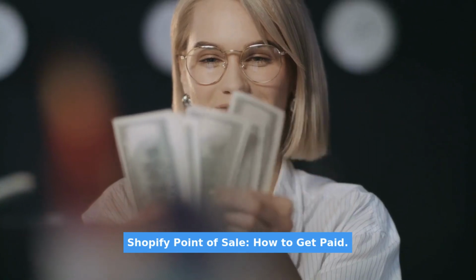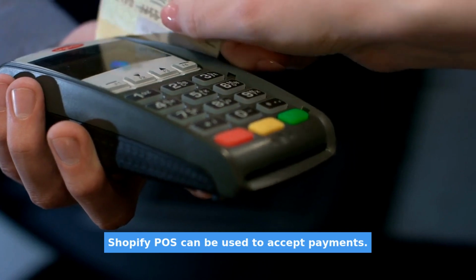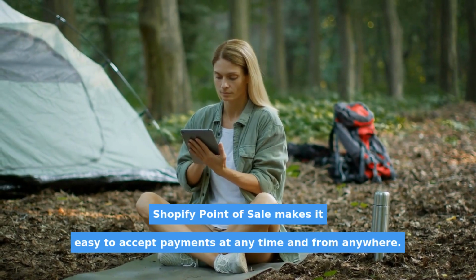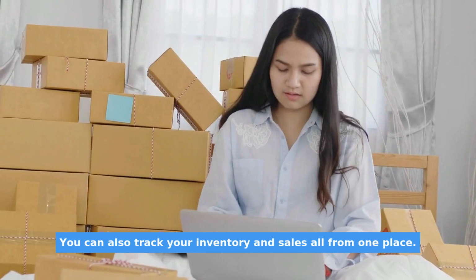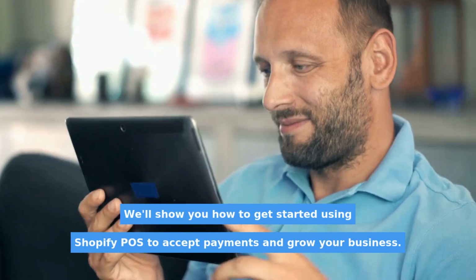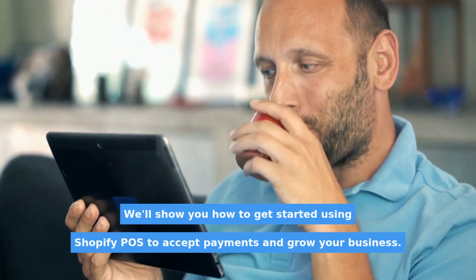Shopify Point of Sale. How to get paid. Shopify POS can be used to accept payments. Shopify Point of Sale makes it easy to accept payments at any time and from anywhere. You can also track your inventory and sales all from one place. What's the best thing? It is very easy to get paid. We'll show you how to get started using Shopify POS to accept payments and grow your business.